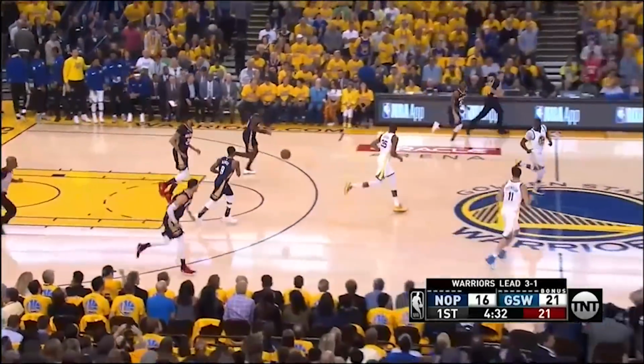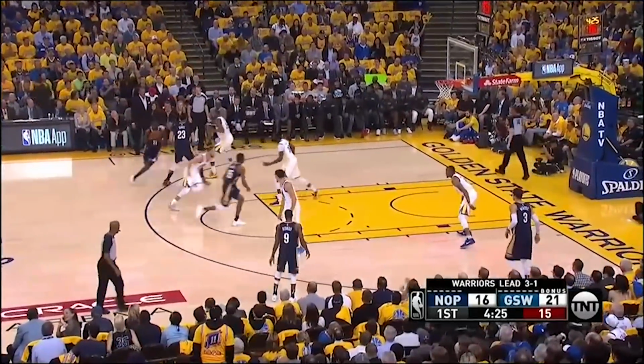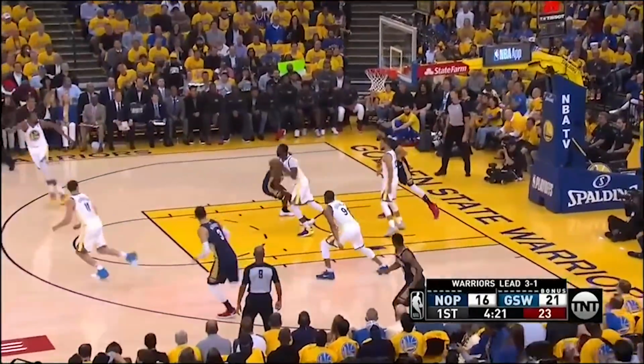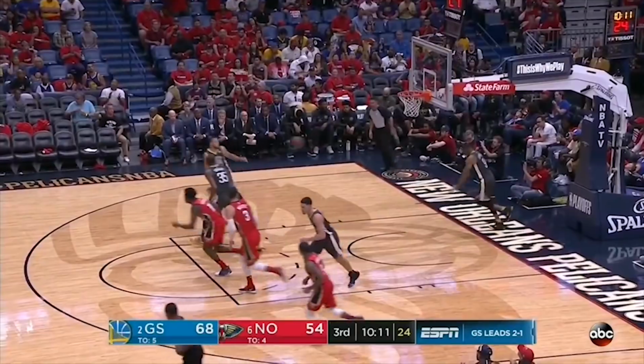So much of their offense is triggered by the defense, and this possession is again notable because of Draymond's ability to switch onto the ball handler, quickly read the lob play, then get up in the air and force the miss. And when you miss like that, the Warriors have one of the fastest fives in the league, and they'll score on you in a hurry.